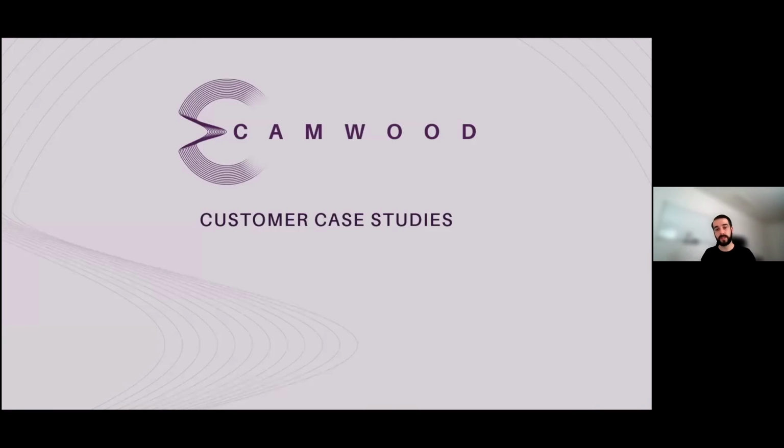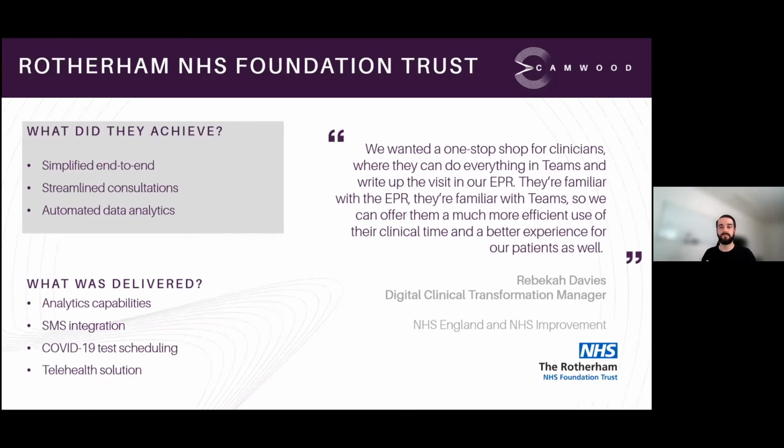I thought it'd be a good idea to talk about a couple of customer case studies that organizations have worked on with Microsoft and other partners. I've pulled out two relatively large organizations that have done some really good stuff within the Microsoft 365 platform. The first one, Rotherham NHS Foundation Trust, is probably one of the more forward-thinking trusts in the UK at the moment. About 3 or 4 years ago, they started using Microsoft 365, and more specifically Microsoft Teams, to improve collaboration and communication throughout the entire platform.